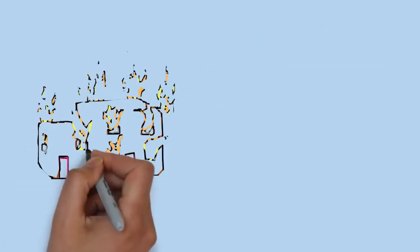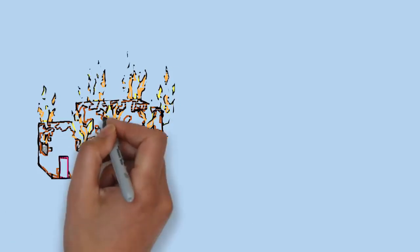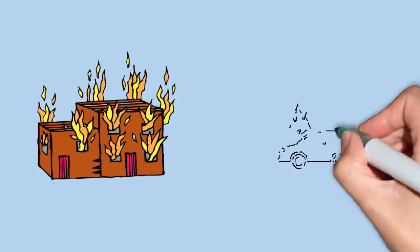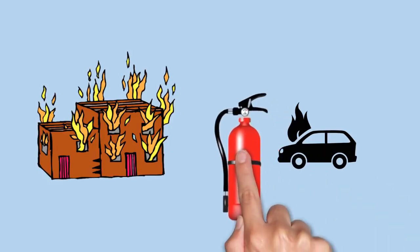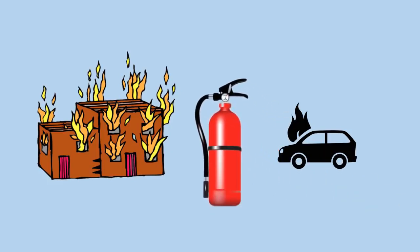Chances are you will go through your entire working career and never have to use a fire extinguisher. Chances are you will never have to use one while on the road, but there should be one in your vehicle. Have you inspected it lately?